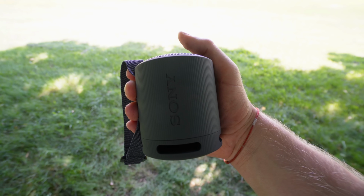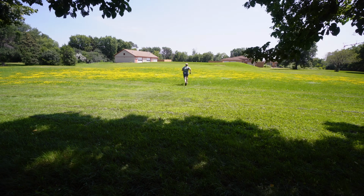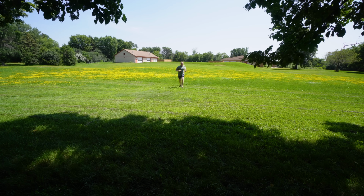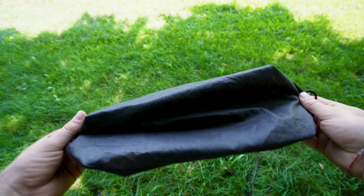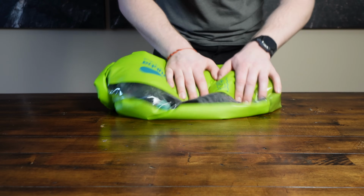And last but not least, the price point on the Sony XB100 is really good, I think. It's not terribly expensive, and the quality that you're getting for well under $100, I think just makes it a really easy purchase. If you're somebody that likes to listen to music and travel, this is a great addition to your packing list. Every single one of these products I mentioned in today's video are super easy for me to pack because I know every product has a role, has a job. It's not just gonna take up space in my suitcase. I know it's gonna be something that I'm going to use.